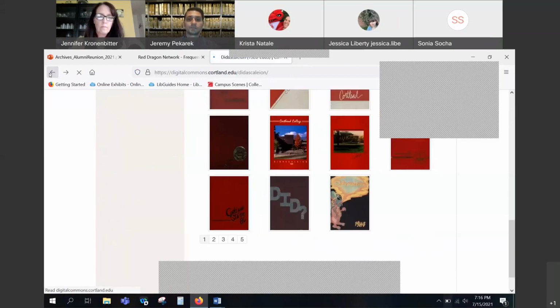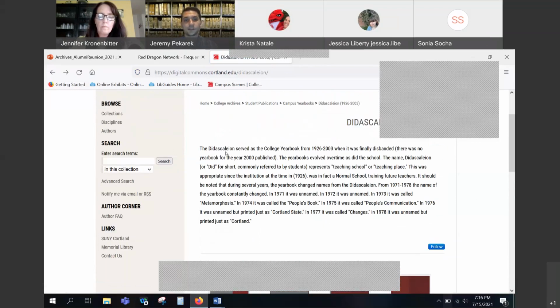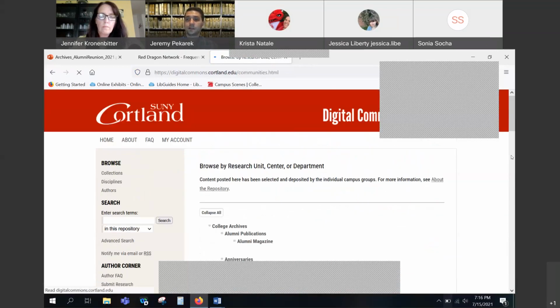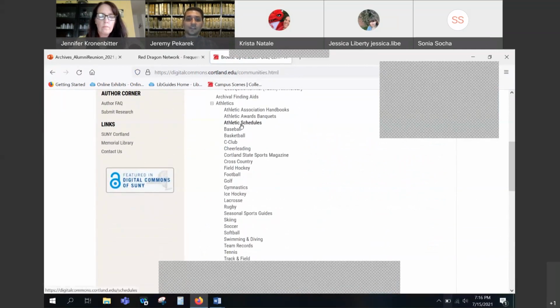All right. It looks like I'm kind of going all over the place, but I'm going to go back to the collections. And that's where you see all the main collections here. Let's look at athletics here for a moment. So these are arranged by sport or by type of organization. And I say organization like C Club is in there, for example, the Cortland Hall of Fame.